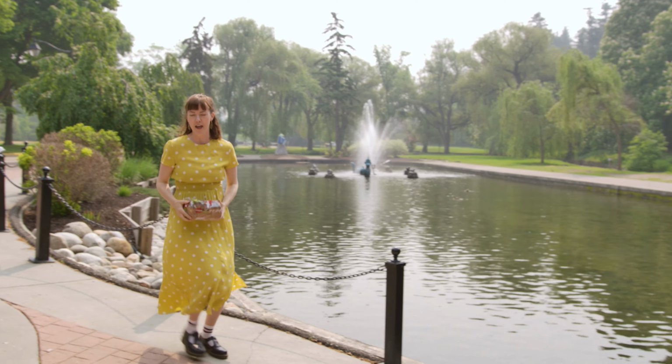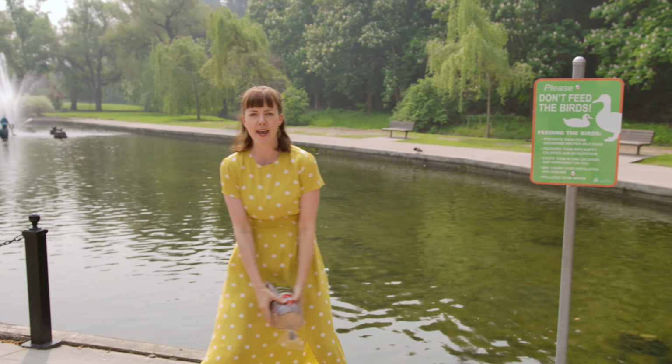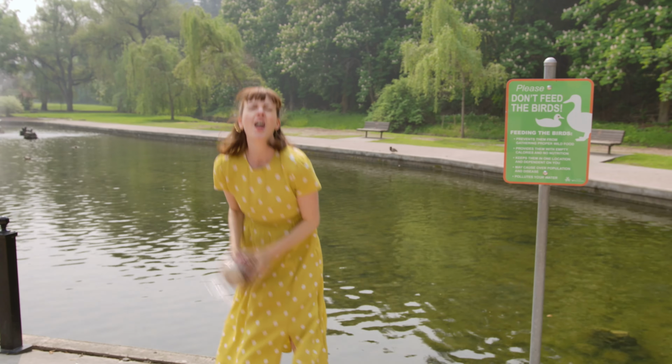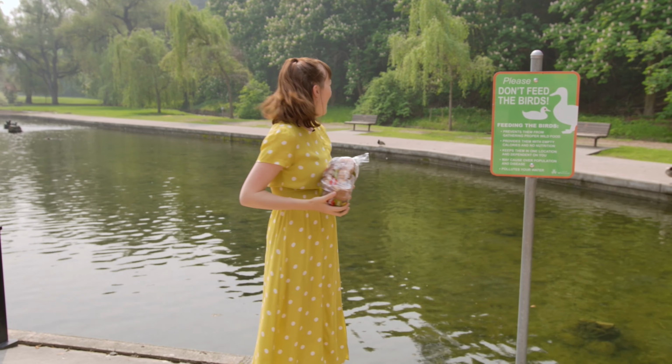Those ducks must be hungry after all their swimming. And lucky for them, Kiki's got a big bag of bread. Those ducks are gonna love me. Let's feed the ducks together, shall we?